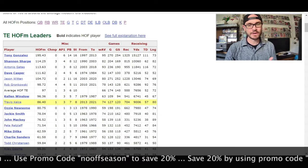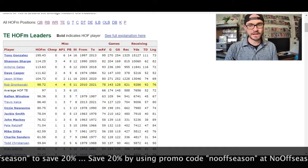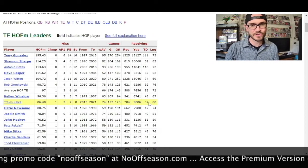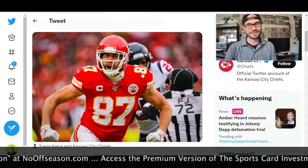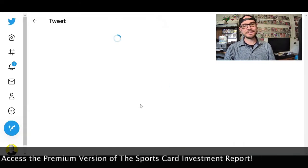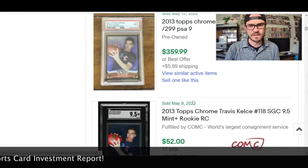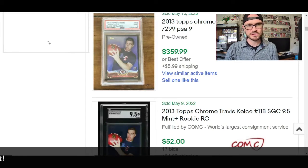I mean, he's already got yardage that is rivaling that of Rob Gronkowski, although he is lagging behind Gronkowski by about 35 touchdowns rather, and quite a few Super Bowls as well. But you look at a guy like Travis Kelce and you say, okay, is there opportunity in Travis Kelce? I think if you are investing in Travis Kelce, there absolutely is opportunity.